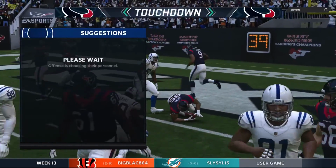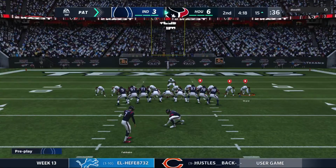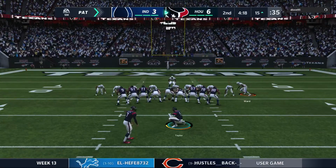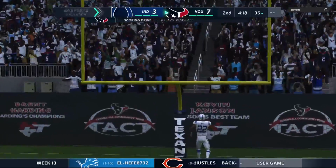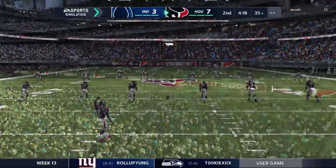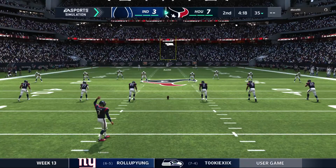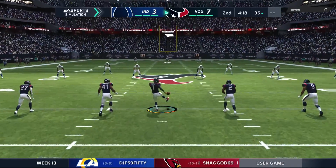Touchdown, Houston. It's the fullback. His 3rd touchdown now on the year. And the Texans have taken the lead. And this is up and good to make it 7-3. Makes the score Texans 7, Colts 3. So after the touchdown, here's Fairbairn now to kick it away.